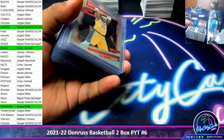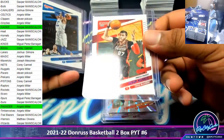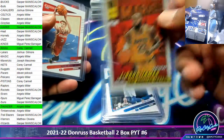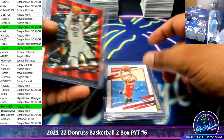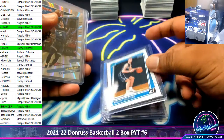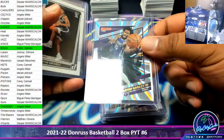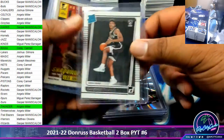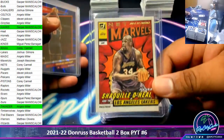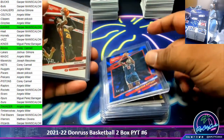So, whole bunch of parallels in this stuff. Harrell 75. Bridges Suns. Nurkic Blazers. Tybull Sixers. Not numbered, but it's got the gold variation there on the top. LeBron Lakers. 189 Quarter Hawks. 99 Conley Jazz. 75 Highland Nuggets. A press proof Wagner. Morant number two, 149 Grizzlies. Bagley the third to 149 Kings. A press proof Cam Thomas Nets. A gold foil there at the top for Shaq Diesel, Lakers. Thomas Bryant to 49 Wizards.